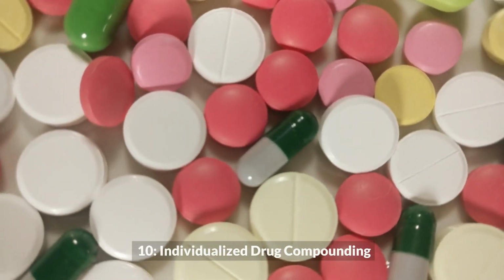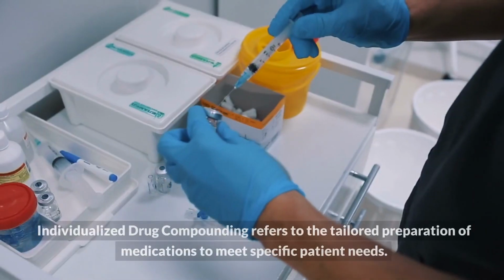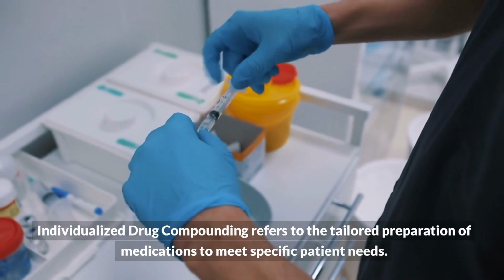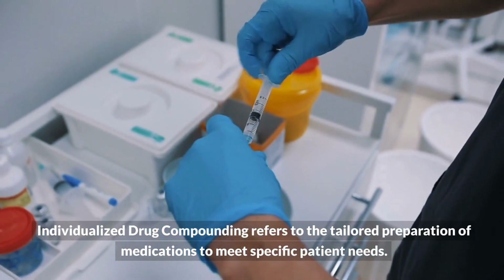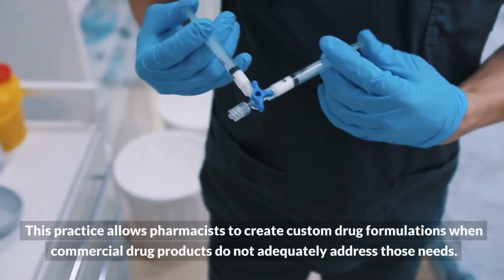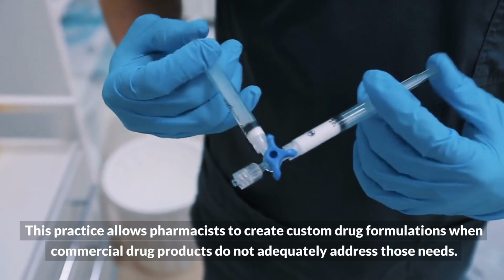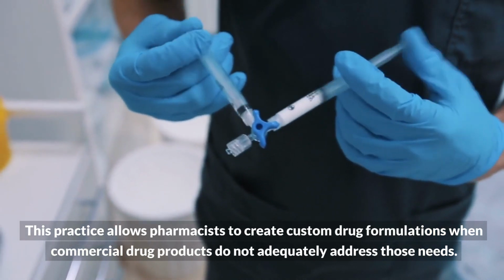10. Individualized drug compounding. Individualized drug compounding refers to the tailored preparation of medications to meet specific patient needs. This practice allows pharmacists to create custom drug formulations when commercial drug products do not adequately address those needs.